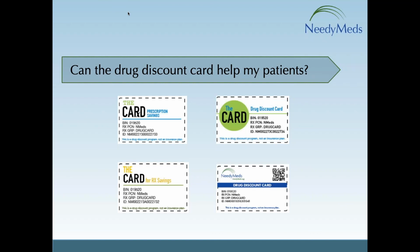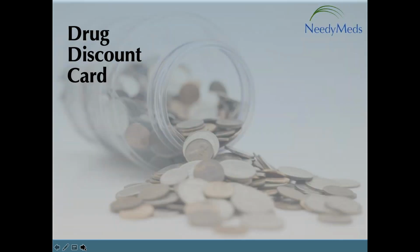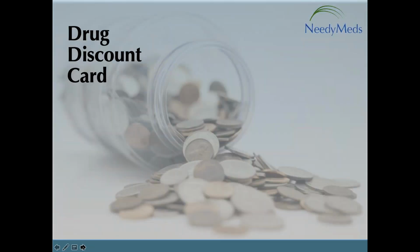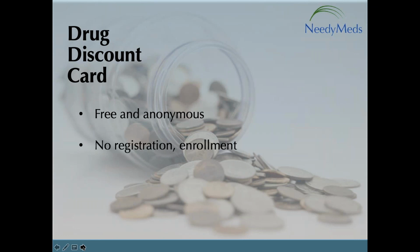So, like other drug discount cards, the way the NeedyMeds drug discount card works, and the card can be a physical plastic or paper card, or can also be an app. You take the card to the pharmacy, you match it with a prescription and save. And as you know, there are a ton of other drug discount cards out there. But the NeedyMeds drug discount card is free and anonymous. That means we do not track personal data, so confidentiality is guaranteed. There is no enrollment, no registration, no residency requirements, and no activation.